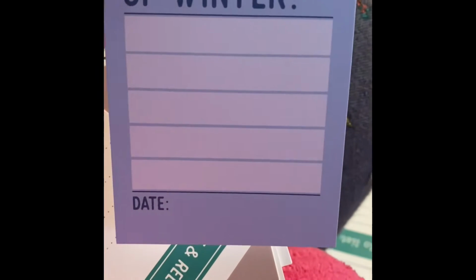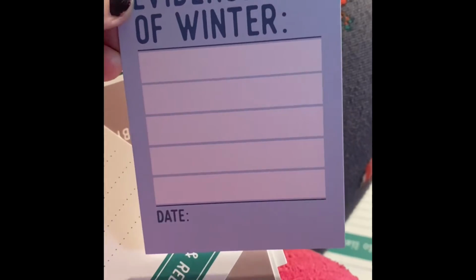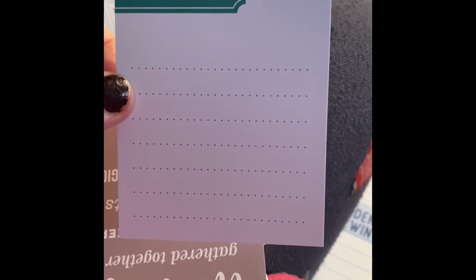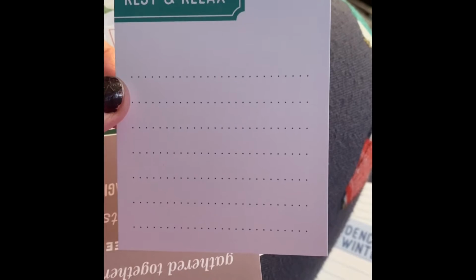Don't mind my dusty floors. I need to steam mop them today. Evidence of winter. Pretty. We have 2 dogs and 2 cats, and the amount of hair that gets on our floors is ridiculous. It's an everyday chore that is just never ending. They shed so much. It's insane.